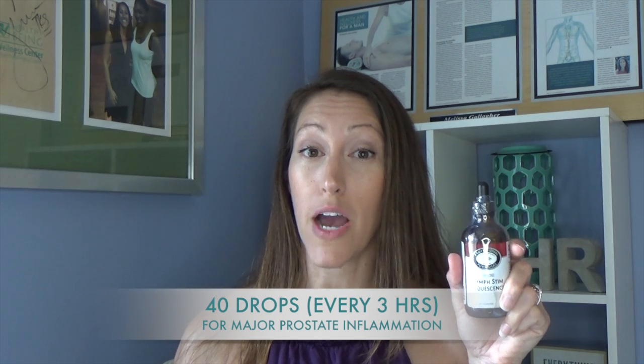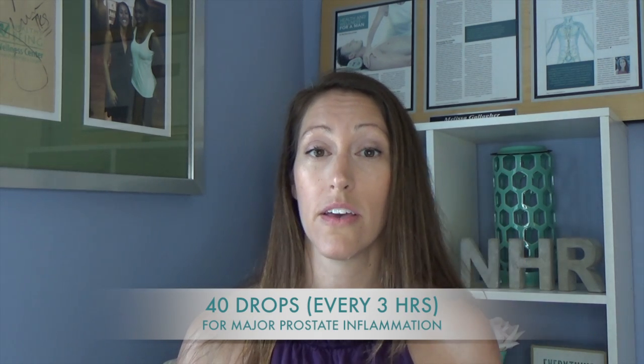I recommend it for folks who are inflamed. So the dosing, if you are dealing with a very significantly inflamed prostate, where say you're having a really hard time emptying your bladder fully, and you notice that maybe it's like a third full or even a half full, 40 drops of this LymphStim every 3 hours until you start to notice more of that flow enhancing in terms of being able to eliminate your bladder fully. So voiding fully is key.